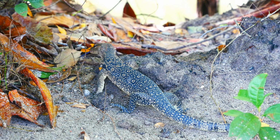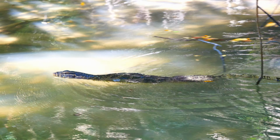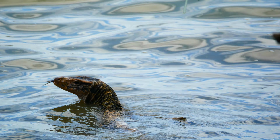The same area of creek was also frequently used by small water monitors. When swimming, note how the legs are held back flush against the body. Propulsion is via the tail. Really large monitors, such as this one, were more common in the sea.